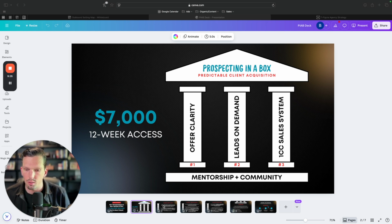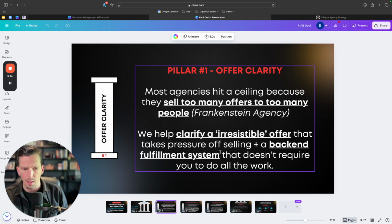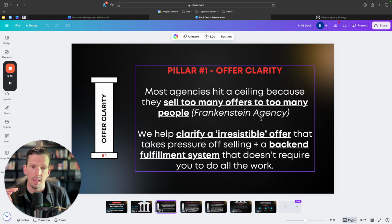And what I tell people is I go through this and I don't overdo it, right? It's like 7 slides, and the first slide is like the cover. So it's like really 6 slides. I also sometimes don't even go through the last slide depending on the person I'm speaking with. But basically, I say, hey, most agencies do XYZ and it's not working. So what we do is this: clarify the offer and then take pressure off the back end fulfillment system that doesn't require you to do all the work.